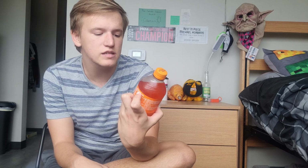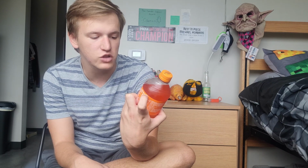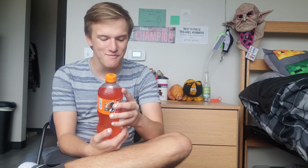So yes, this is Dew with a blast of natural and artificial tropical punch flavor. So tropical punch flavor, that doesn't really say exactly what it is, but I guess it's tropical and kind of punch almost. But yeah, it doesn't say exactly what the flavor is, but we will see when we sip on it.